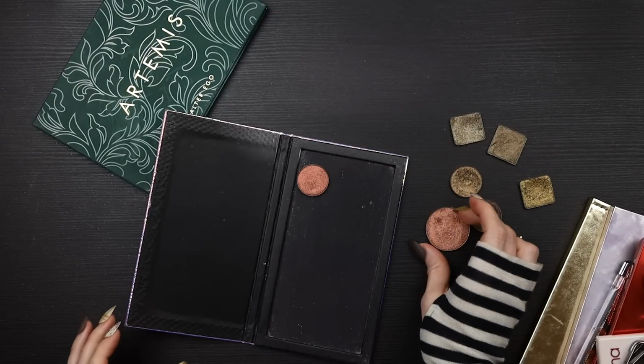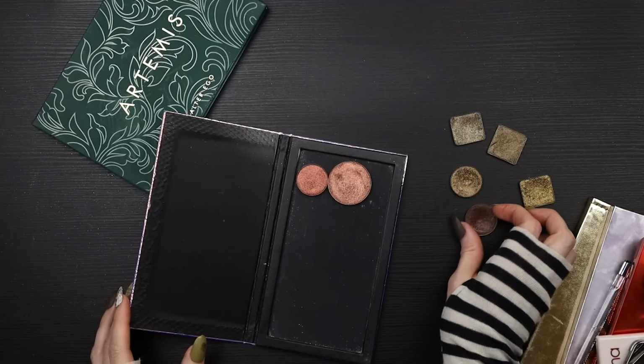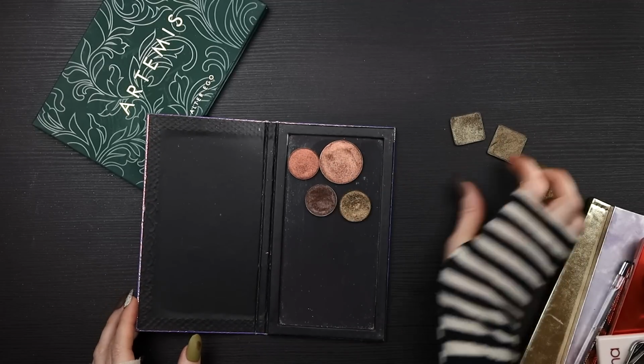All right, let's put these singles in here for safekeeping.